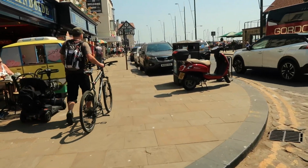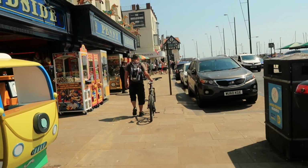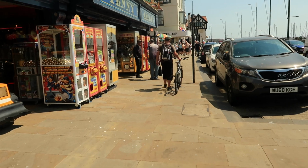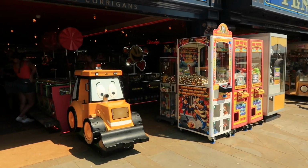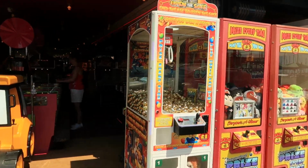But what we're going to do first is go ahead and take a little bit of a look around, probably go and get some food because we've been on the road for about 2 hours and we've just got here. And then probably a little bit of looking around the old arcades, including some things in here.